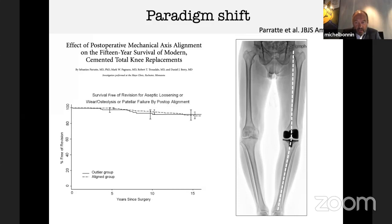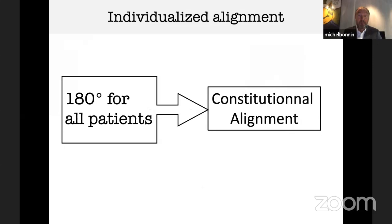And they observed that the patients who were outliers had the same survivorship as the patients who were in the range of plus or minus 3 degrees. So it was a bomb in the world of TKA alignment conception. And from that, all the conception changed a little bit. Many surgeons understood that we had to switch from 180 degrees for every patient to a more respectful surgery where we try to reproduce totally or partially the constitutional alignment.